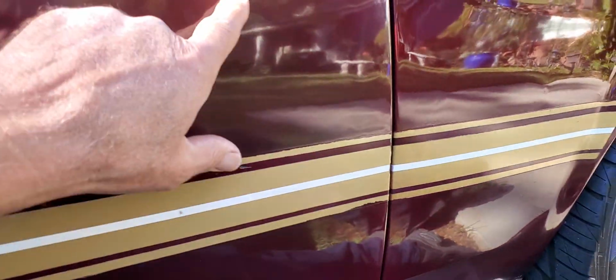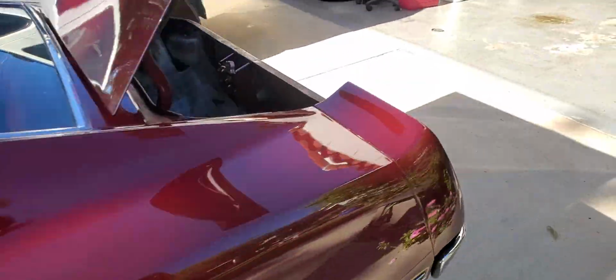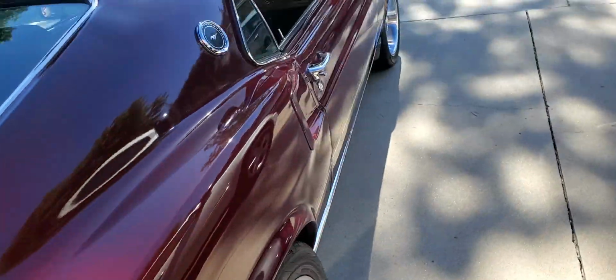Little tiny imperfections and stuff here and there, but not bad. It's not a show car, but it's a nice car.